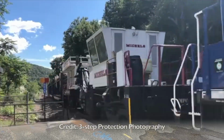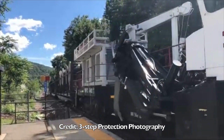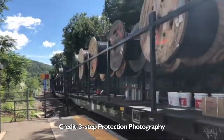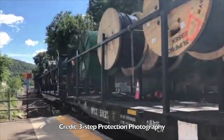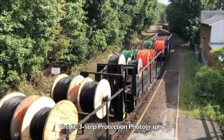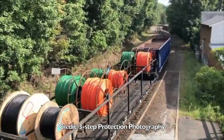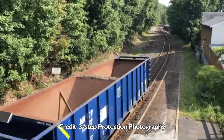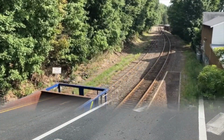Now, what are these locomotives for? Well, they will be used in the coming months on what's known as a cable train. A cable train is a special train used to lay fiber optic cables on railroad rights-of-way, to later be used in the PTC systems. A train identical to this ran on Metro North last year, and the operation for the MBTA will be quite similar.